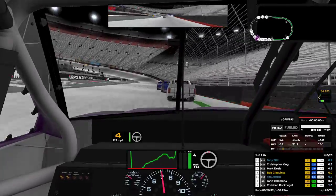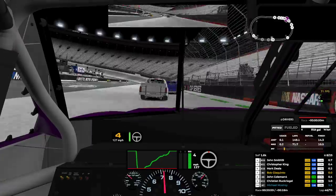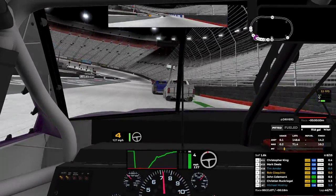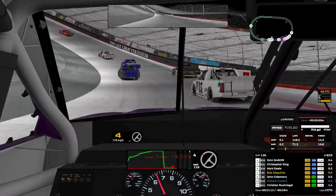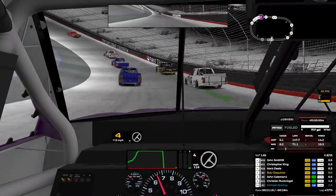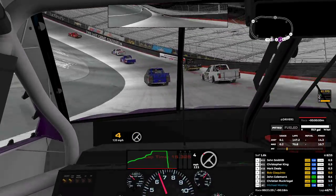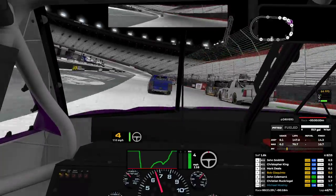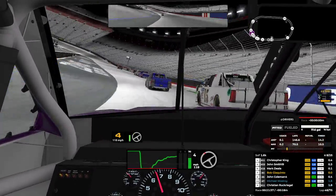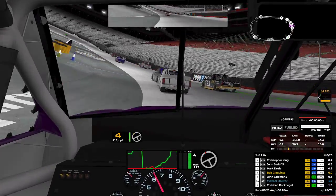Oh god, they're 3 wide here. They're definitely gonna wreck. 15.08. 23 self-spun already. 15.325. Yep, 23's in the wall again. I gotta stay away from this guy. I'm going to be patient here, let the 15 get around him first.